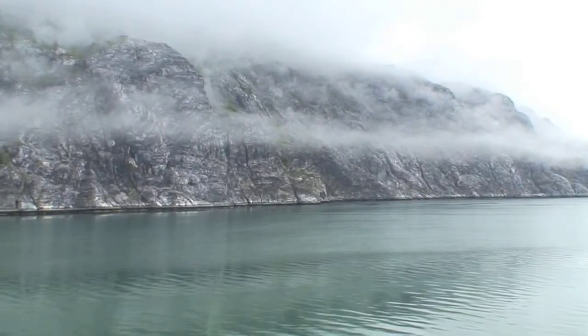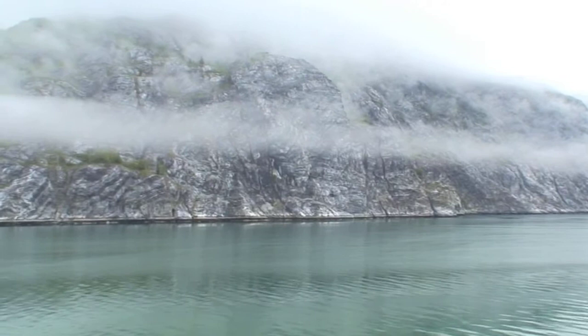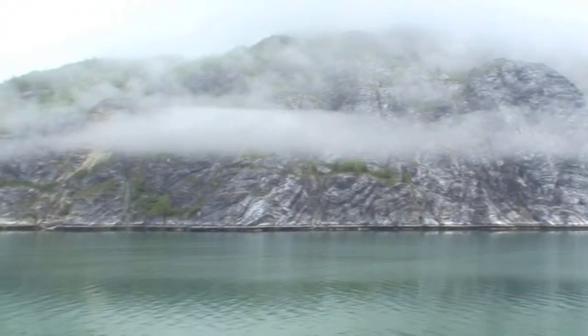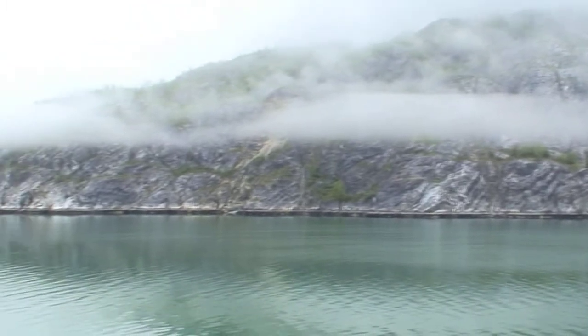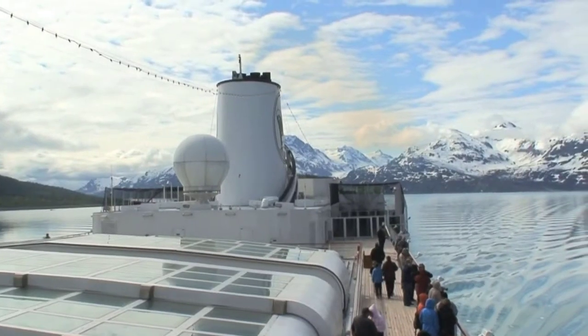I woke and looked out to sea, very low cloud masking the mountain peaks. Was the weather going to deny us the spectacular views we were told to expect once we reached the entrance to the Tar Inlet, the top arm of the Glacier Bay complex of fjords?